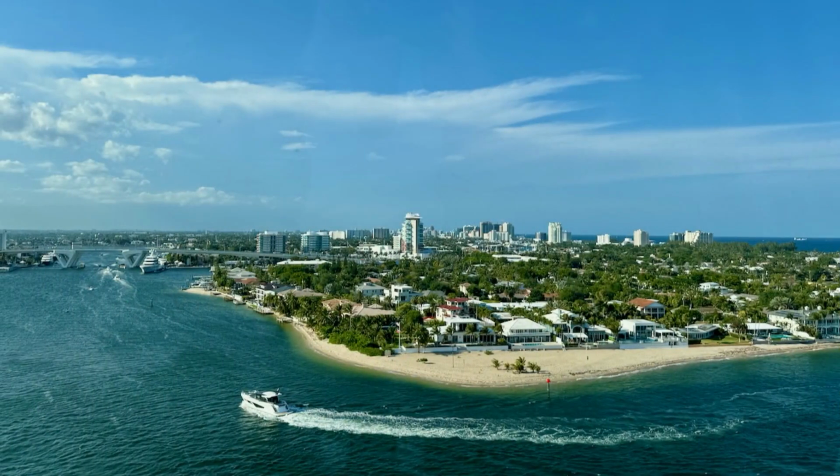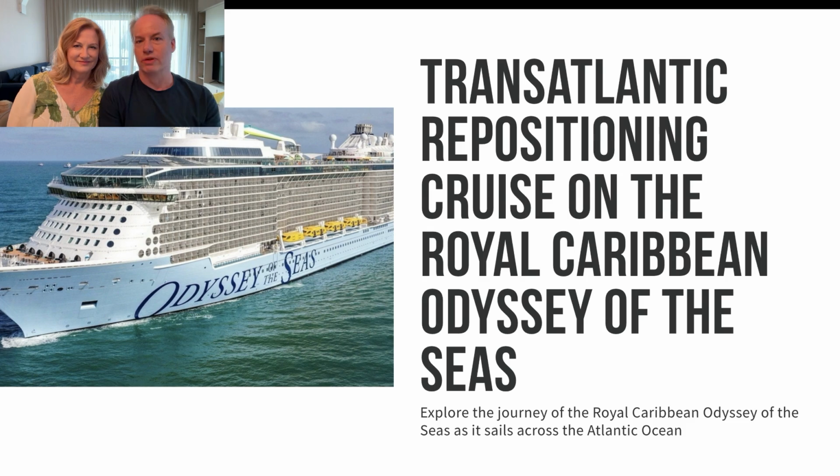We sailed from Fort Lauderdale, Florida, and we ended up in Rome, Italy. What's a repositioning cruise? A cruise that's going to take you from the US to Europe, but you're going to do it in style. It can take you back from Europe all the way back to the US, also in style. In fact, there's repositioning cruises that can take you from the west coast of the United States all the way to Tahiti if you want, and back again. There's even repositioning cruises that you can take from Asia down into Australia and New Zealand.